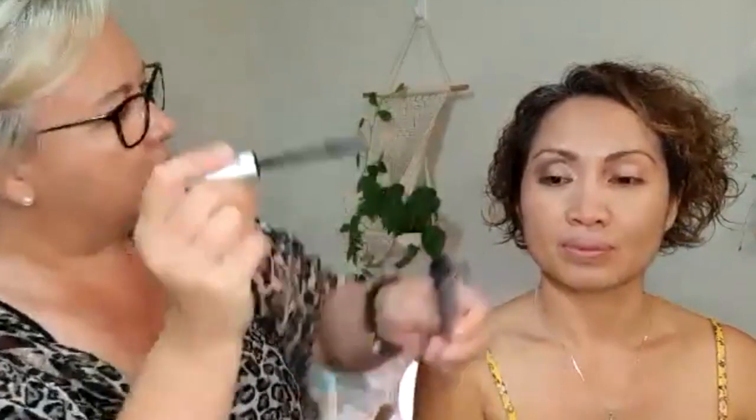So we're going to put a couple of nice layers underneath. Cool. And then I'm going to put a little bit out there again. It makes Maria quite comfortable for me to do that. And if you want some big lashes, then you would use your lengthening first.